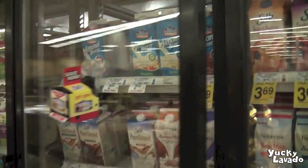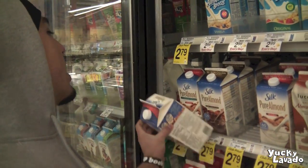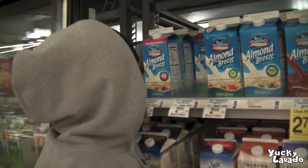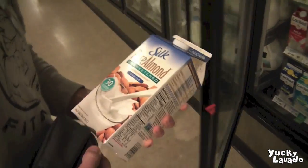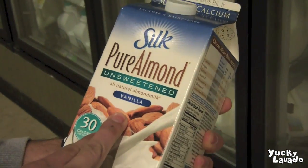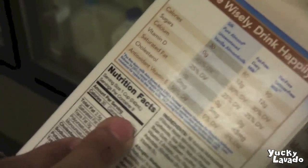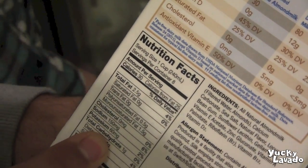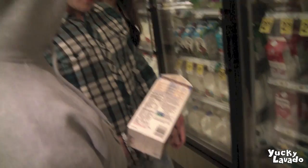Almond milk. Check this out, guys. Calorie wise, this is the one I get. Either this or the unsweetened vanilla flavor. Actually, yeah, it's up here. Check this out. Unsweetened vanilla almond milk, or you can get the unsweetened regular. 30 calories per serving. Check this out. 1 cup, 2.5 grams of fat, 1 gram of carb, 1 gram of protein per serving. You guys believe that? 30 calories per cup. Where'd you get the unsweetened one? That's right here, up top.